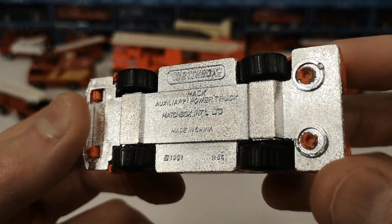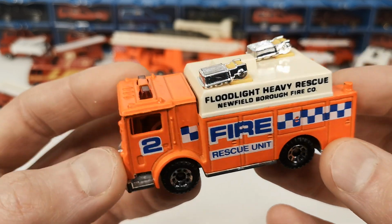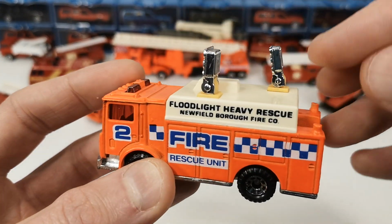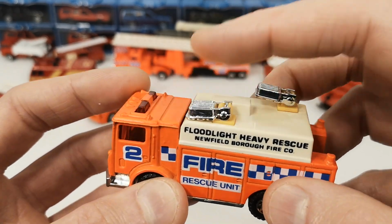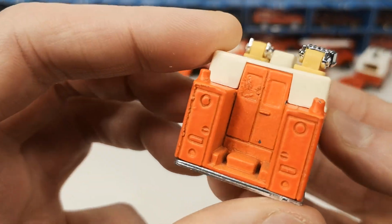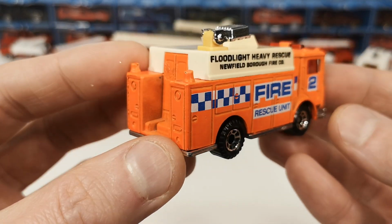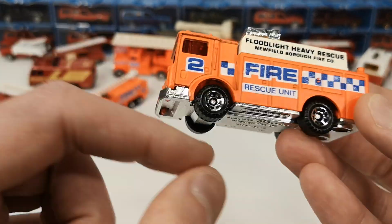Here we got the Mack auxiliary power truck. This was available 1992 till 1994. Also in that fluorescent orange, but kind of a matte finish to it. These chrome lights, you can lift up, and they also pull out of the body to get a little bit higher. But I'm not going to do that now because I don't want to risk breaking it. It's already feeling fragile, so I don't want to force anything here. Got suspension, red window piece. You get red light bar on top. Even though it does have a lot of metal, it still feels pretty light because there's no interior, and this is plastic, and of course the base is plastic.